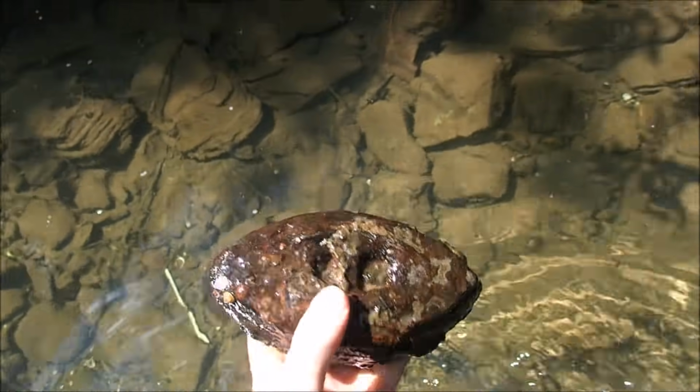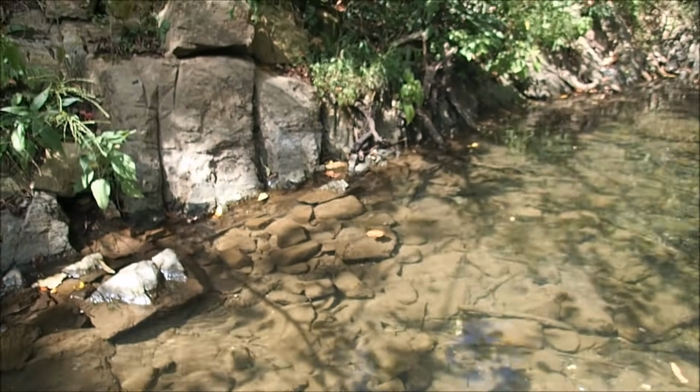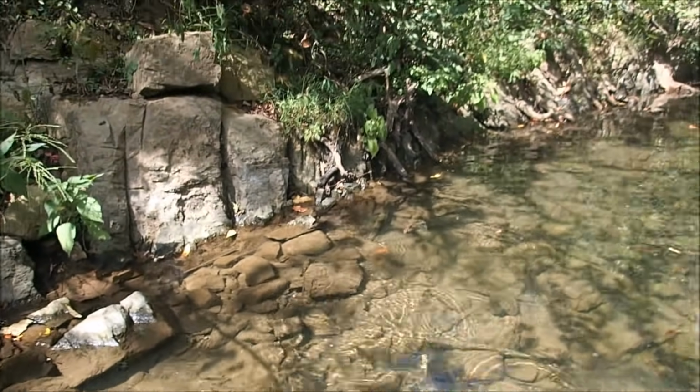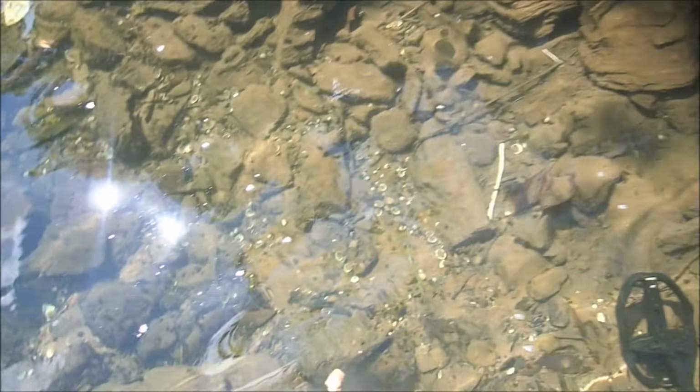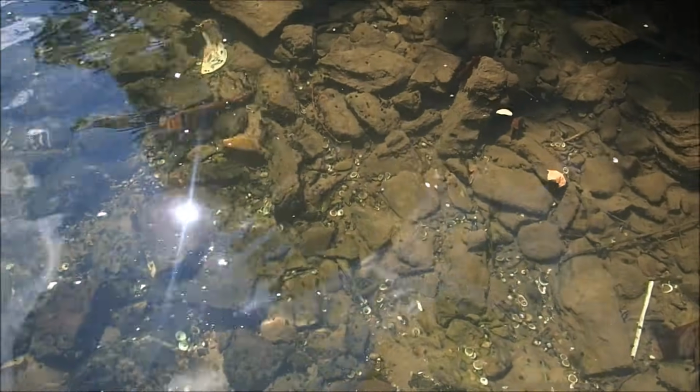Isn't that weird? There's so many irons in here. I wonder what that's all about. That's that rock I was throwing it up on. I'm gonna throw this one up there too. Good shot. Weird, huh? Gotta dig them though. I mean, they sound pretty decent.